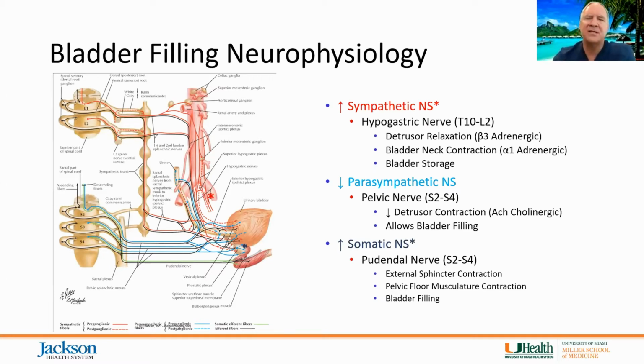activation or activity going on, so that this is also going to contribute to detrusor relaxation, if you will, because you are not activating the detrusor to contract through the parasympathetic nervous system. And then finally, you have increased activity of the somatic nervous system to the external sphincter and the pelvic floor musculature. Again, as the detrusor relaxes, the sphincters contract to allow for storage and filling.